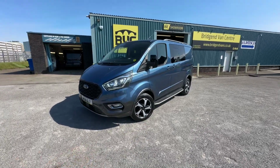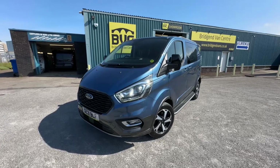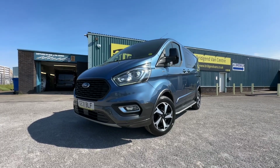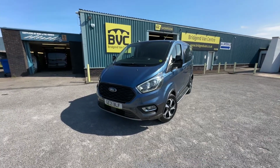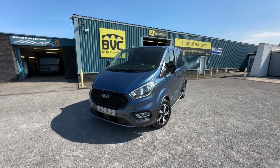I think it's a really nice looking van, and I say one owner from new, full Ford service history. We've just done the timing belt on it as well, and discs and pads all around. So absolutely ready to go on its next venture, or maybe to be put into work, because crucially being a 320, it is classed as a commercial vehicle as well. So very important for any business customers watching.